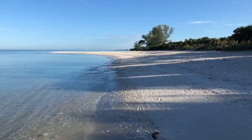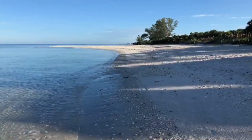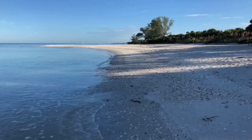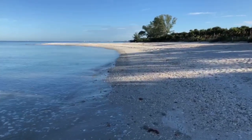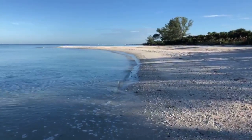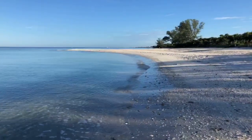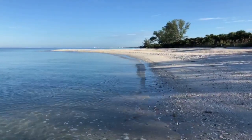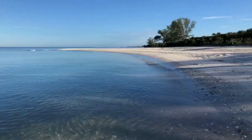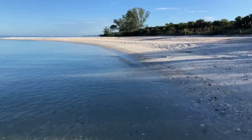I see Scott and Linda heading back up here. Let's see what they found up at the north end, see if they got some nice shells. I have a feeling they're gonna come back with some nice shells. Don't be afraid if you're out here shelling to walk out into the water a little bit.